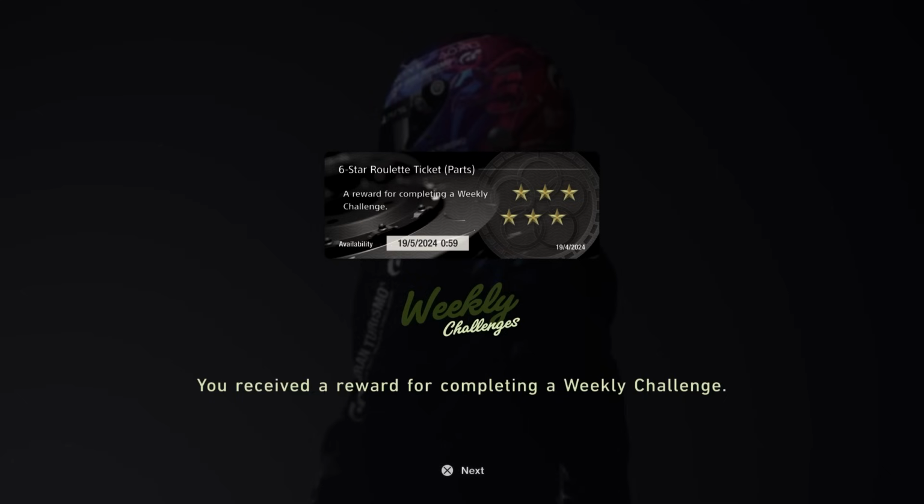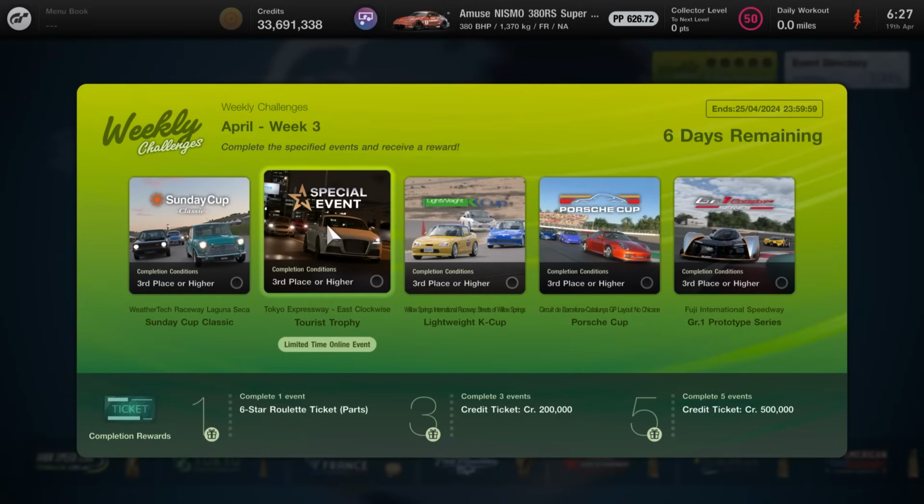So that is reward number 1 of the week collected. Let's move on to event number 2 of the week. Event number 2 is going to be the special event for this week. This is the Tourist Trophy over at Tokyo Expressway East counterclockwise.